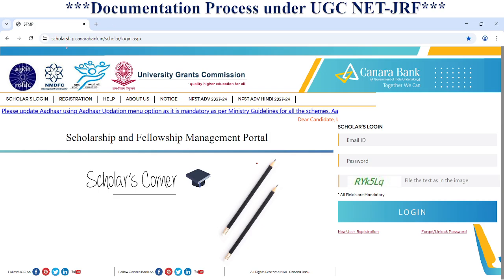This is the SFMP portal. You have to search on Google for "SFMP portal Canara Bank." After going to this portal, you have to register yourself. You have to click on new user registration. Next, what details are to be entered during registration?